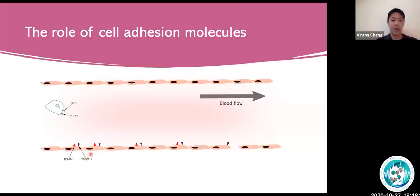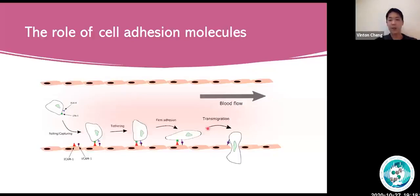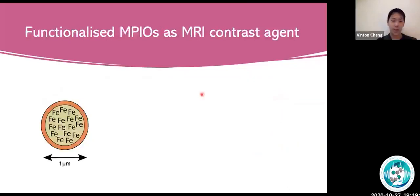So in a physiological state, cell adhesion molecules allow cells to attach to each other. For example, in this case, we have white blood cells which, in turbulent blood flow, become attached to the endothelial surface. That allows them to tether and then gradually migrate across the vessel and into the tissue. So these molecules are very important in a physiological state for normal immune function, and are particularly overexpressed in pro-inflammatory states.